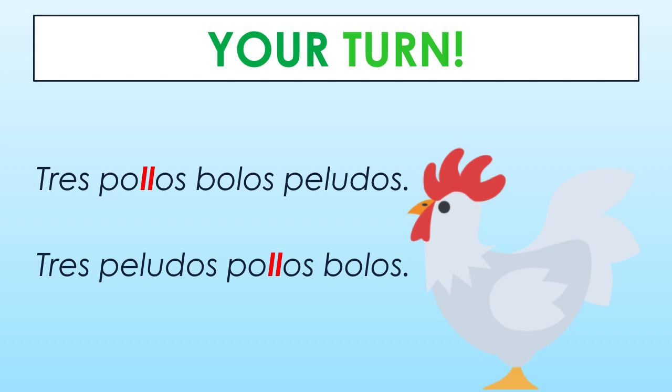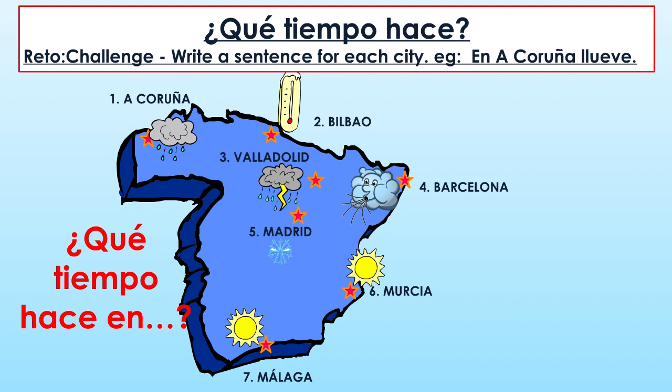Right then, this time I want you to do a little bit of writing. So we know that the question, which is the title here, ¿Qué tiempo hace?, means what's the weather like? And so the challenge I'm proposing to you is for you to write a sentence for each city on my map of Spain. So if I said, for example, number 1, can you find number 1 on the map? A Coruña. A Coruña is in the north of Spain. And if I said, ¿Qué tiempo hace en A Coruña? So the example says, en A Coruña llueve, which means in A Coruña it's raining, because you can see there's a picture of a rain cloud. I want you to do that for all 7 places on the map.